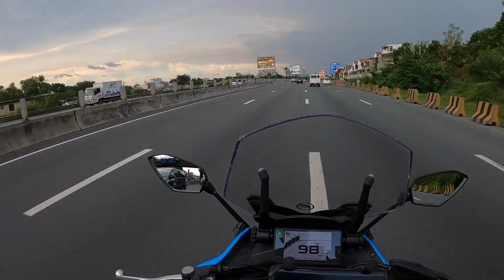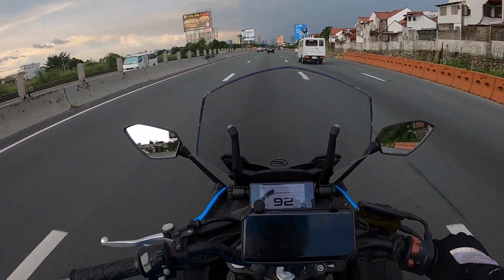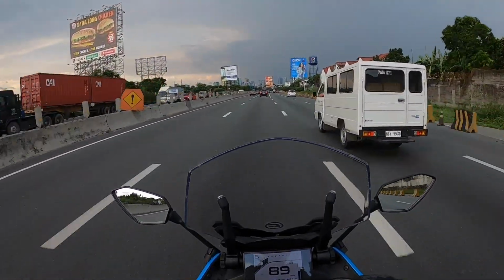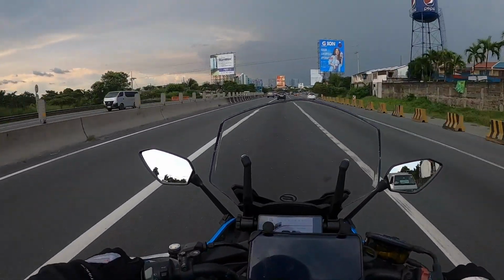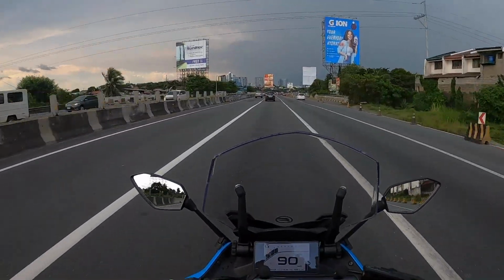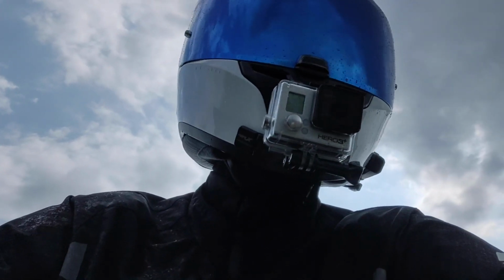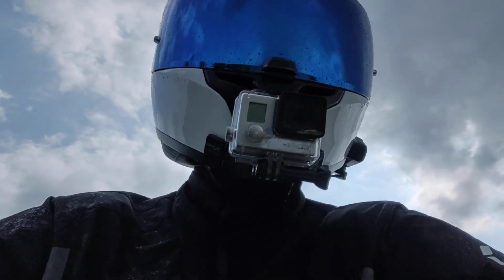The bars are wide and give you enough leverage. And these ergonomics help a lot, especially since the 650 and 400 both weigh the same. Speaking of the 400, how's that little bike, Earl? Well, not as short as you. Anyway, if you're a taller rider, piloting these bikes would be very easy because you can just flat foot them.